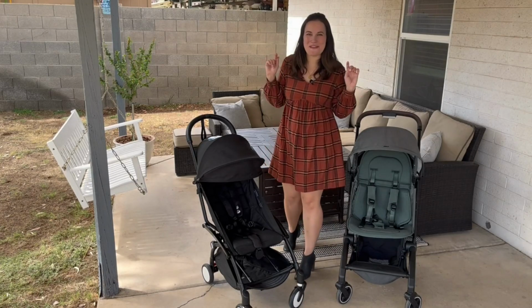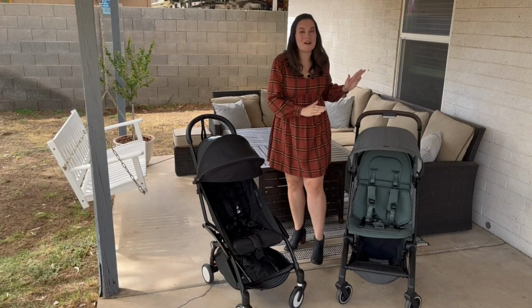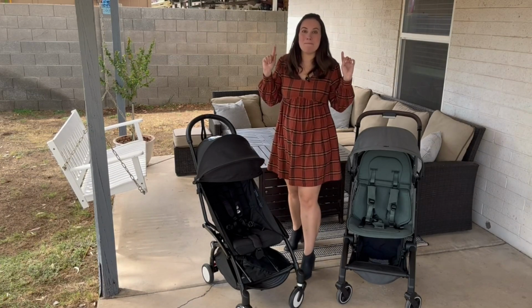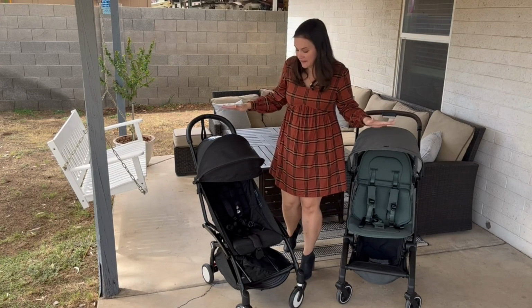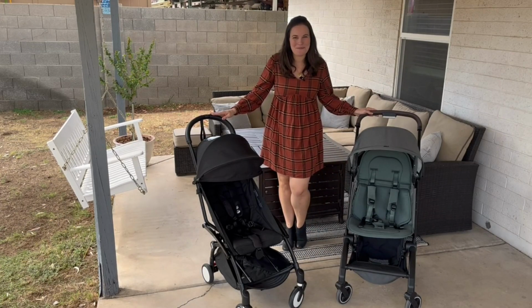It's time for the long-awaited comparison of the Babyzen Yoyo2 to the Joolz Aer Plus. As a mom, there are many features of these strollers that are very similar, but there are a few key differences that's going to make one of these the clear winner.